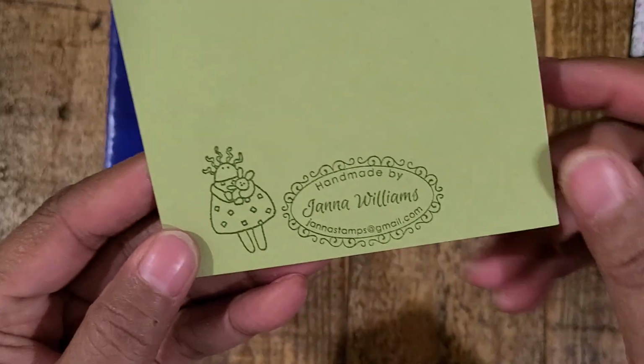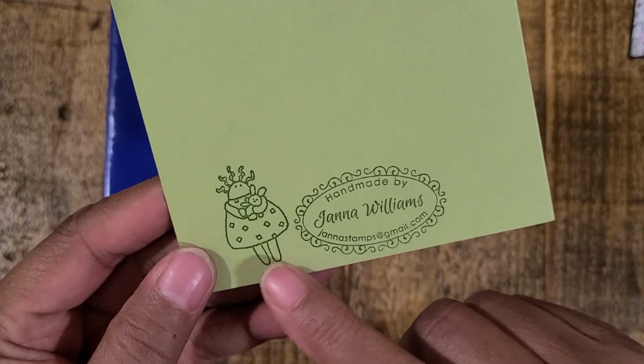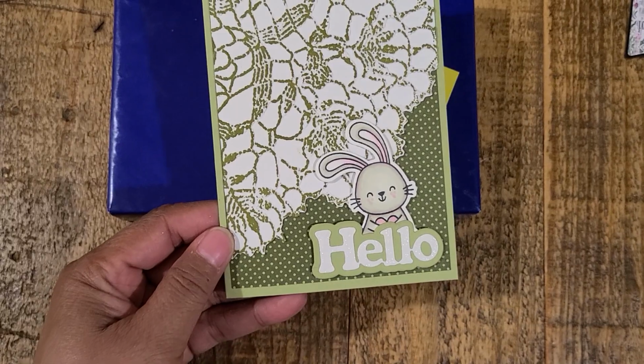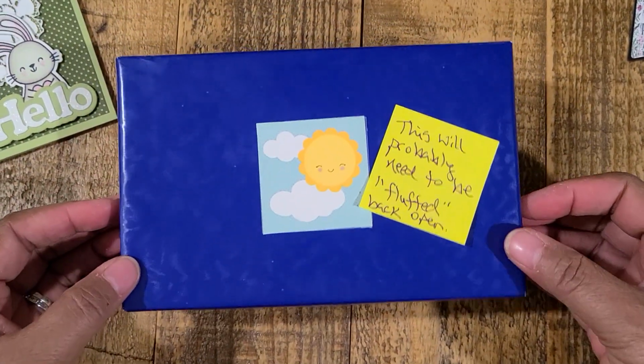And look at her little signature stamp on the back with this adorable little stamp here, this little girl holding this bunny. So cute. This is a beautiful card. Oh, sorry about that, guys. Beautiful card. So thank you so much. Okay, let's see what's in here.